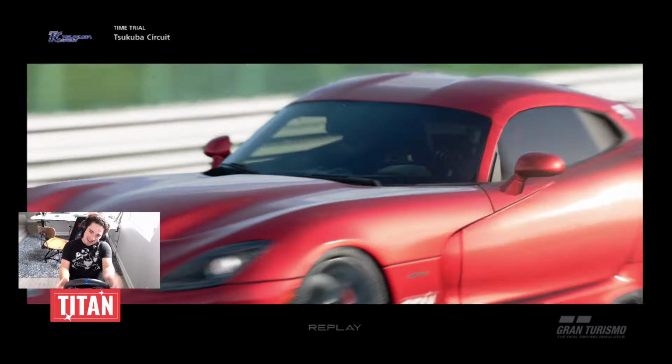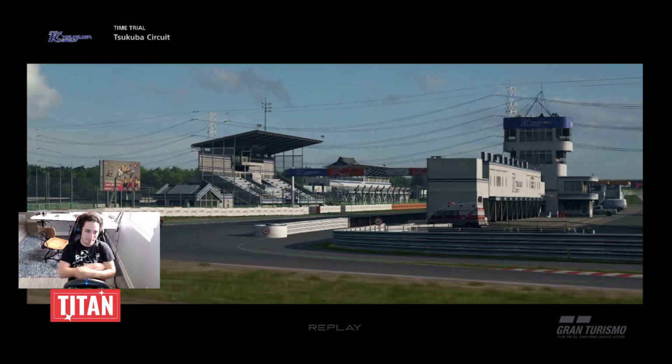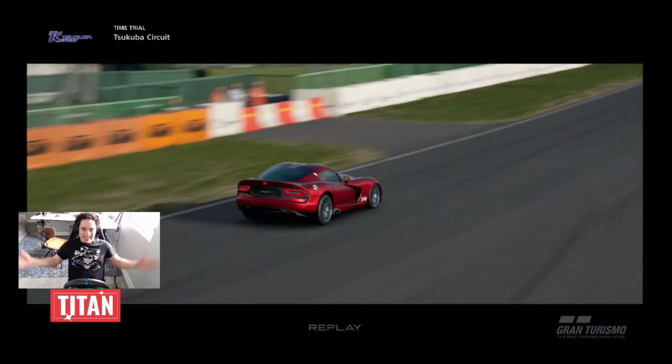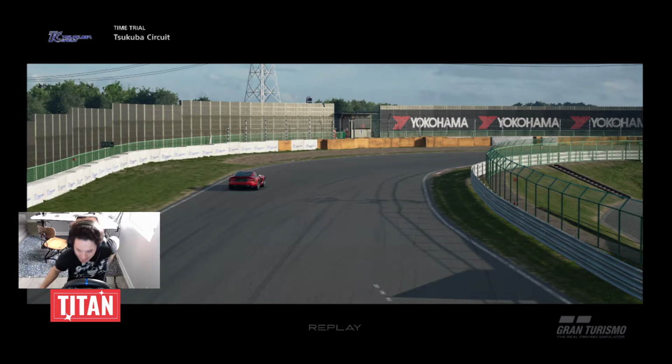Look at that, coming in. I'm holding it, sticking it, and just go for it. And that's it, guys. That's how I was able to do it. I'm really impressed by the Dodge Viper. Here, we're gonna move back to the desk.